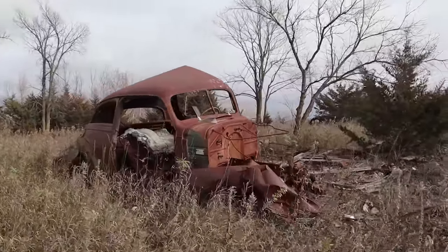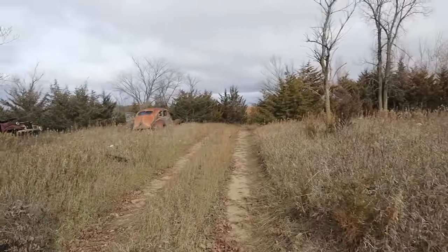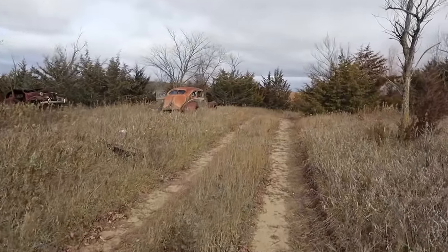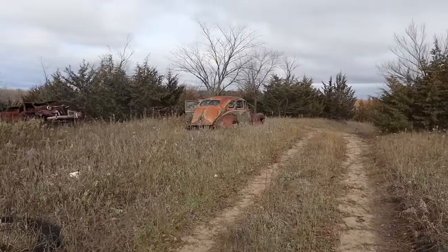'39, it's got written on this one. Not much left of these. Think of the history of these cars, how long they've been sitting out here.